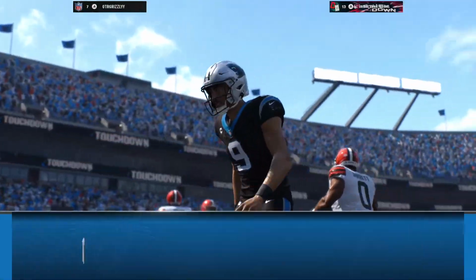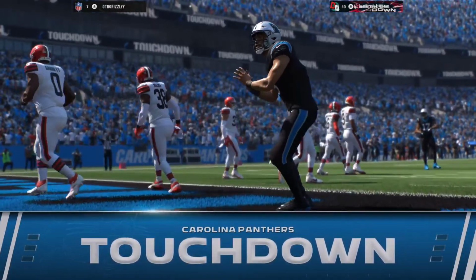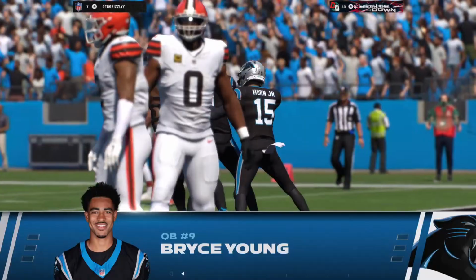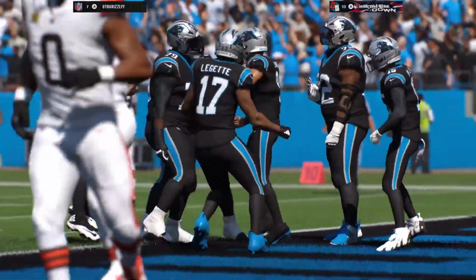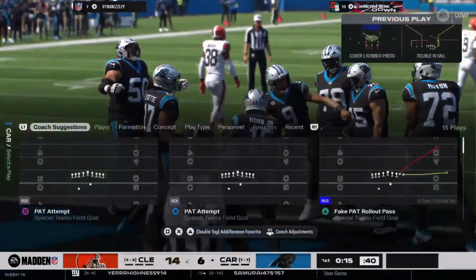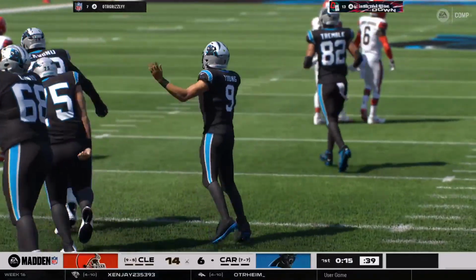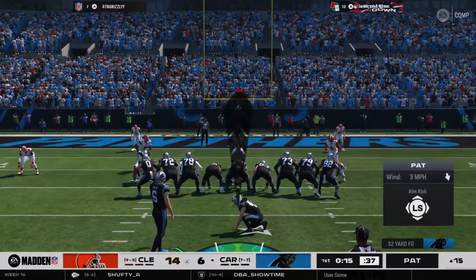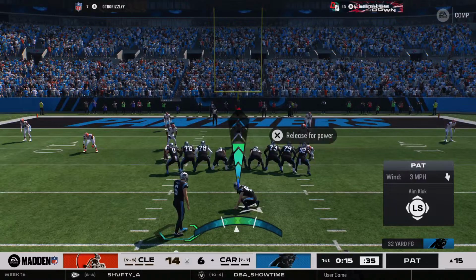And he carries it in for the touchdown. The Panthers reach pay dirt for the first time this game. It's a Bryce Young touchdown. What an absolute bonus for this offensive coordinator when you've got a QB that can create. What a nightmare for a defense as they just get run on.